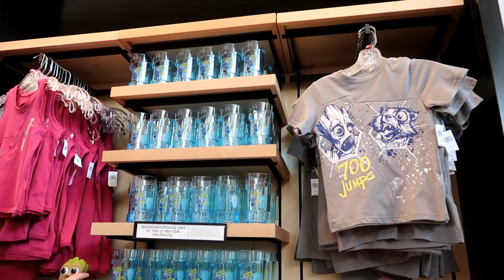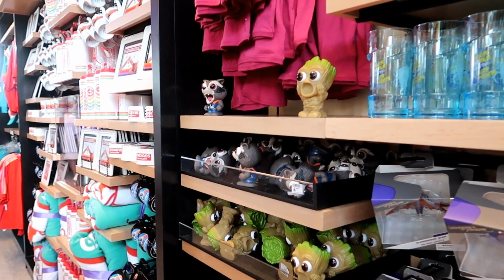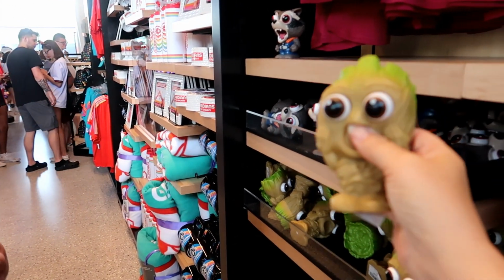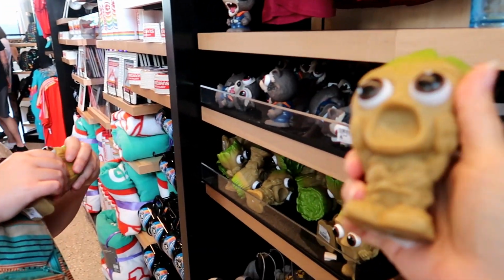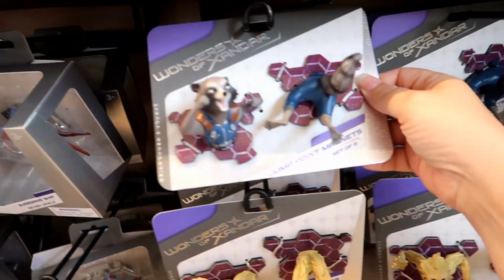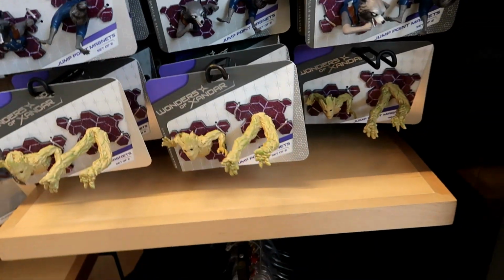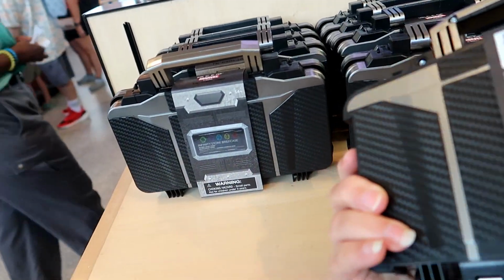Oh, the Guardians of the Galaxy merch. Oh my God, those are hilarious. Oh, I thought maybe their eyes would pop out. Oh, they do pop out more? Oh my God, they do. That is creepy. What is this? Oh my God, they're magnets. An Infinity Stone briefcase. $40.